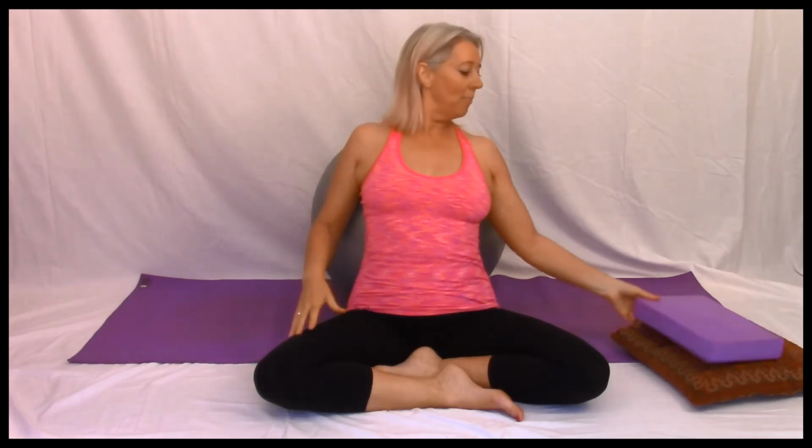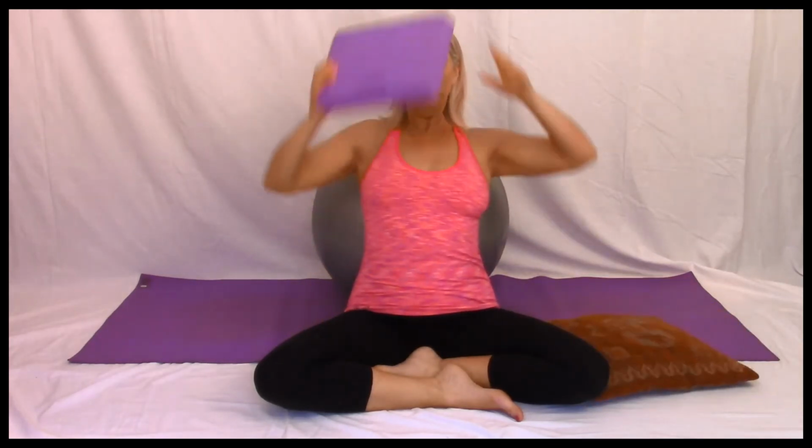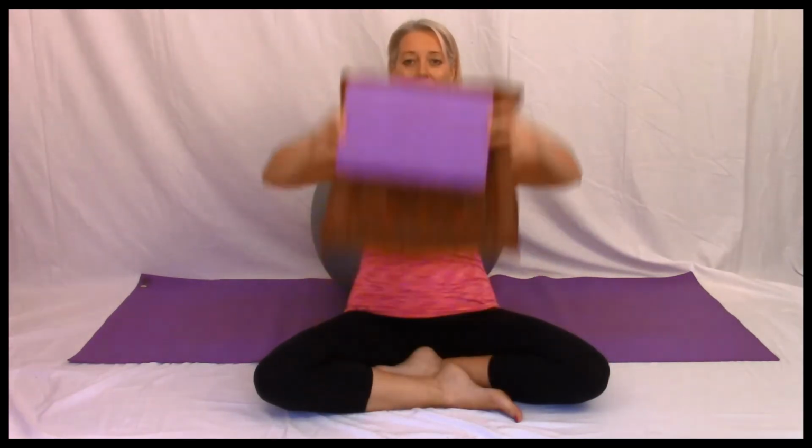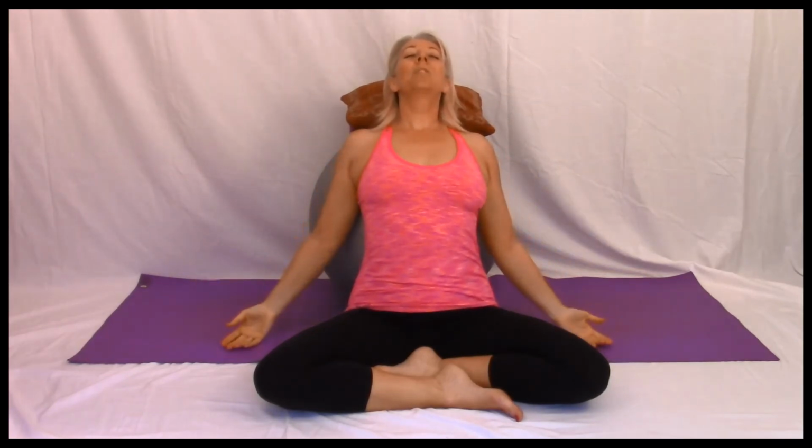Now for most people, that means your head is going to be really loose, so I don't want you to get any neck pain. So you take a block or two, you put that behind your head. You might even need a couple of pillows or cushions on top of that. You're going to do whatever it takes to stack up enough height so that you can relax your head. And then once you've got that sorted, you're just going to lean back into the ball.